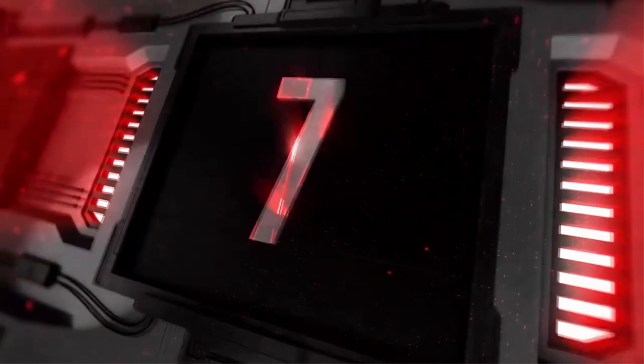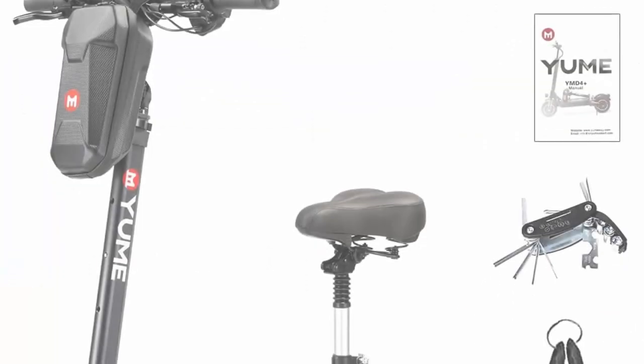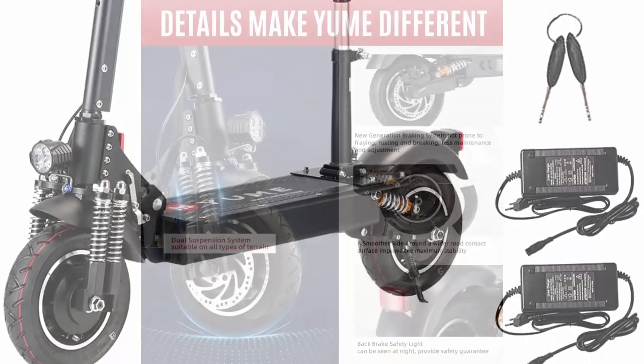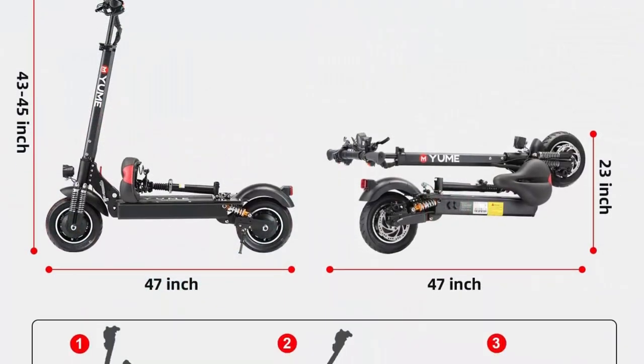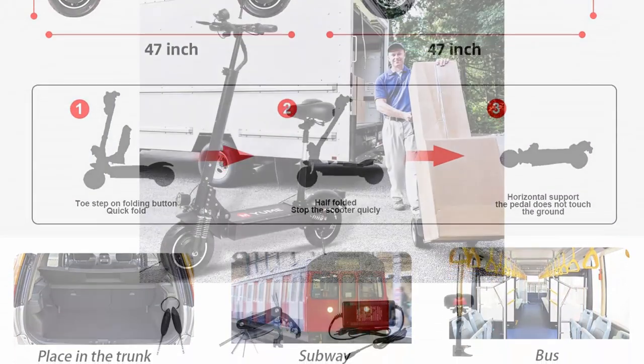Top 7. US Warehouse Yume D4 Plus, powerful 10 inch dual motor 2000W pneumatic tire, up to 40 miles, 40 mph foldable electric scooter with seat for adults. Powerful fuel motor and speedy. Powerful 2000W high speed DC brushless dual motors reach a speed of up to 40 miles per hour.